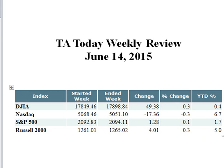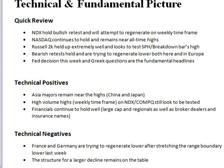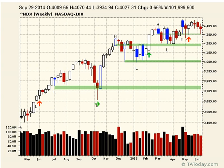We'll focus a little bit more on some particular charts and some particular ideas, but if we shoot up here and look at the technical fundamentals, really the strength is in the NDX, the NASDAQ, the Russell. So if we pop over and take a look at those, we'll start with the NDX, because the NDX is trying to do the retest regen on the weekly time frame. You've got this swing point high here, and as it goes over it and comes back into it, it's testing and trying to break down or to regenerate higher. Either way, it's going to give us some information.